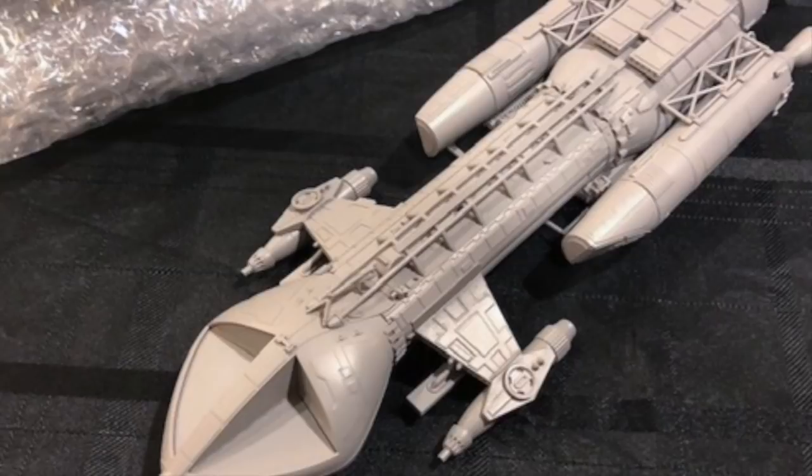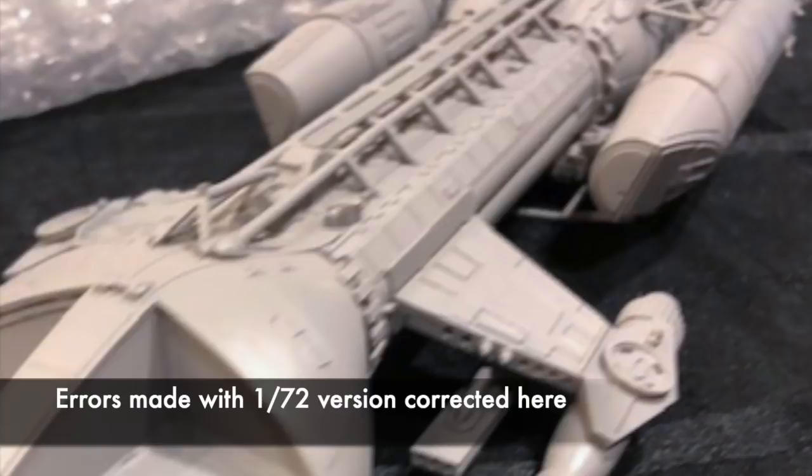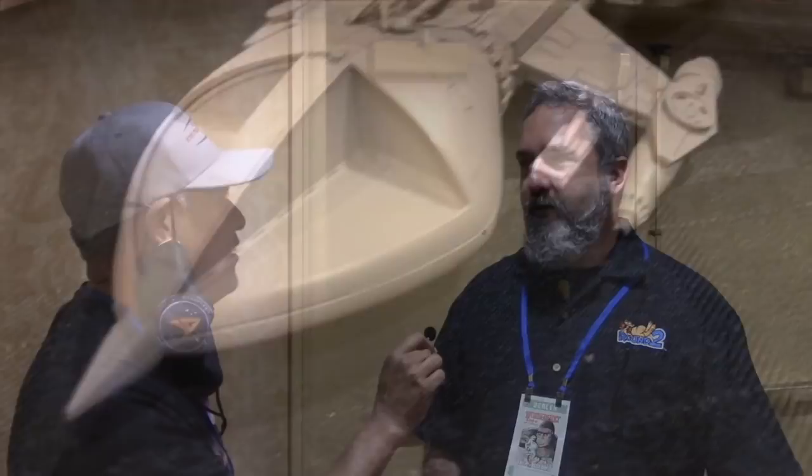We went ahead and actually put more work into this than we did into the 72nd scale one. Obviously, some errors were brought to my attention, so I wanted to make sure those were cleaned up. In the bigger scale, these things are more noticeable, so I wanted to make sure it's right. Oh yeah, absolutely.